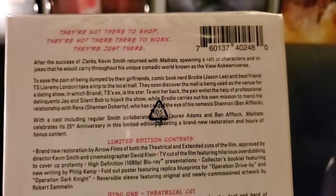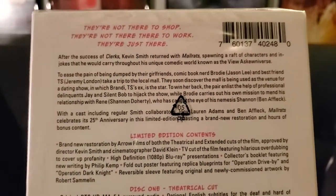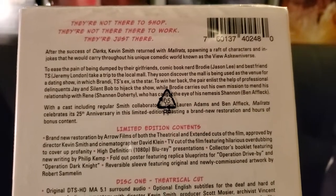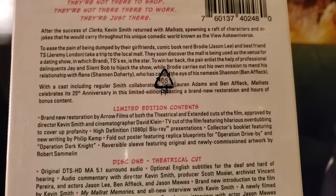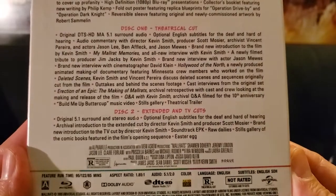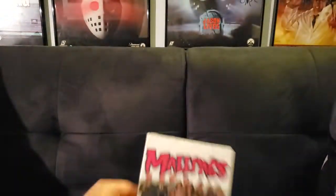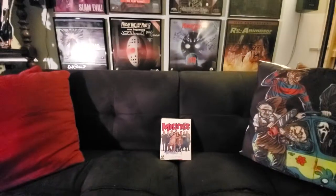I actually already have a Region B edition of this that someone gave me, and other than that, I just kind of have the DVD. So I definitely wanted to pick this up. Here's some of the special features. Definitely a classic movie. Next one up is, let's go with Walmart.